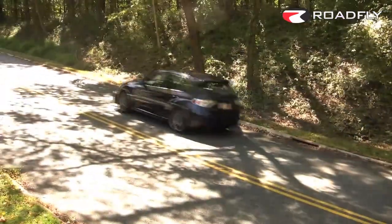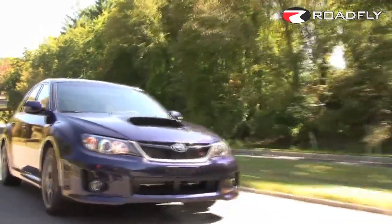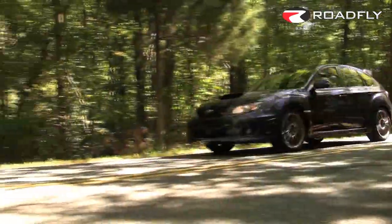Now, although the power is unchanged, the high-speed stability has really improved. The sway bars are 30% more rigid. It's got stiffer springs, stiffer bushings, a lower ride height. They've also replaced the hard rubber pieces in the front lower suspension arms with pillow ball bushings, which add rigidity, reduce your understeer, and make it easier for you to hold a constant steering angle through tight turns.